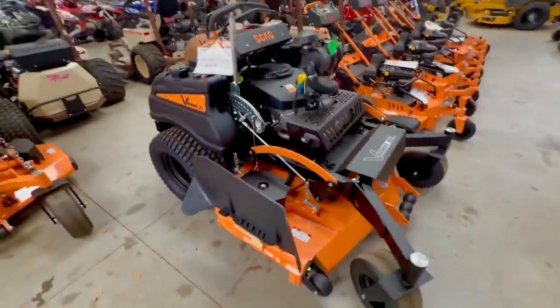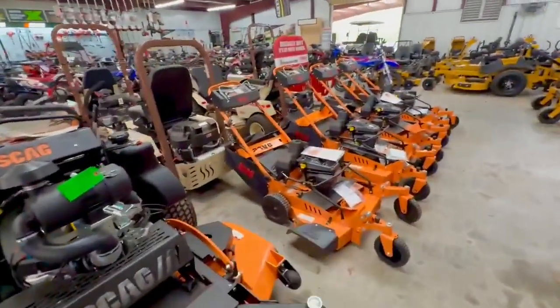We've also got the big V-Ride. Oh yeah, the XL for $11.9. We'll be the cheapest in the nation on all these prices. Oh, we got some of these left for like $2 grand.